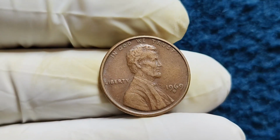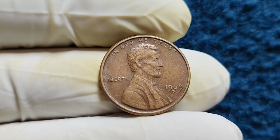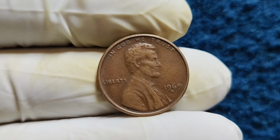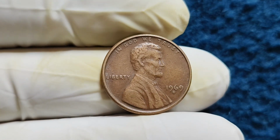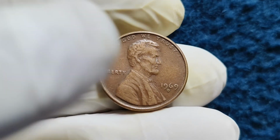Another option is to work with a reputable coin dealer who specializes in rare coins. Just make sure they have a good reputation so you don't get ripped off. If you're feeling adventurous, you can try selling through online auction sites like eBay. But be careful and make sure you know what you're doing when selling valuable coins online.